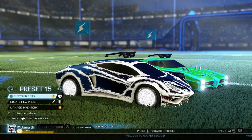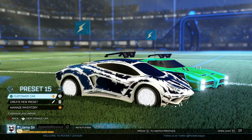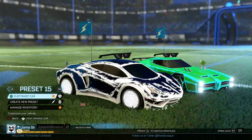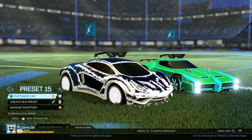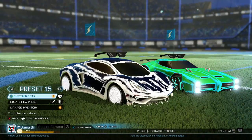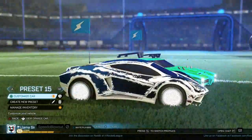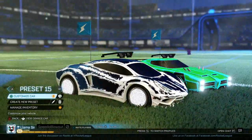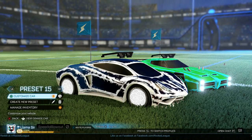Yes, finally. I can't believe Psyonix waited till the last minute. Yeah. But finally, got something I've wanted in so long. 140 crates and titanium white. Ooh, I thought it was gray, to be honest. Oh, yeah, I didn't want to get my hopes up. But look at that. Titanium white endo. Looks so good. Beautiful. Finally, my luck is back. This is a good sign.